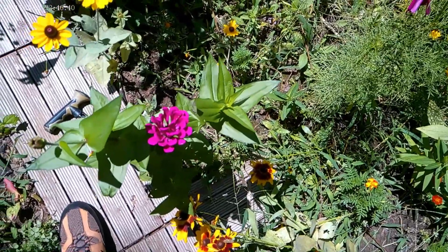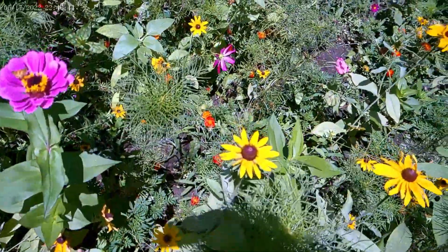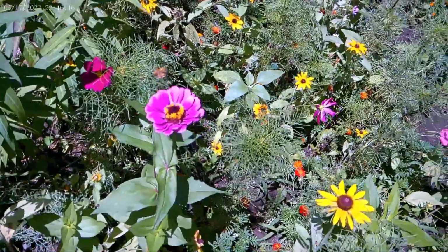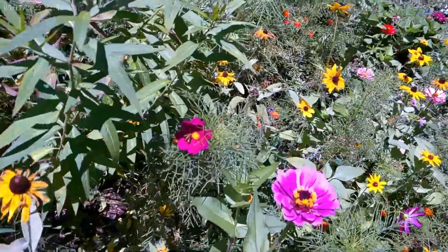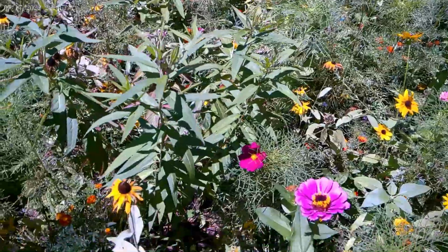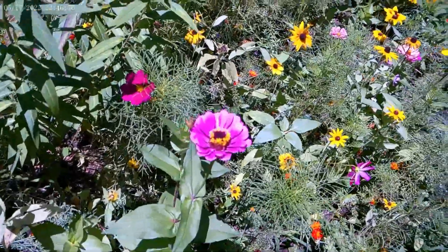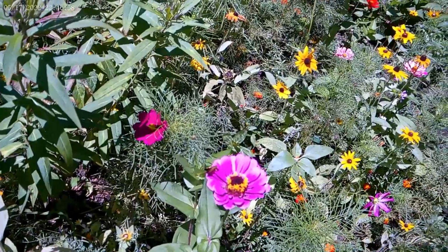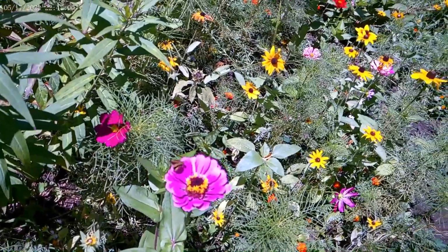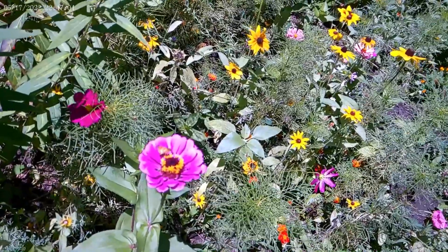So, and I want to show you, oh, and it just, oh, you silly thing. I wanted to get you on film. There we go. Likes this flower. There's a very small butterfly on that flower, and I don't know what kind of butterfly it is.